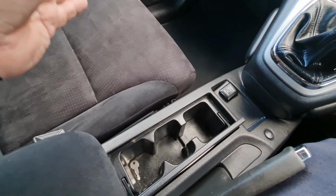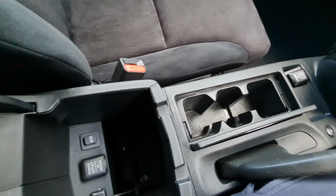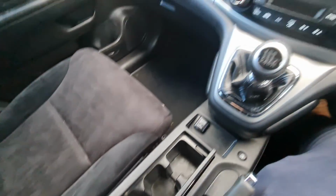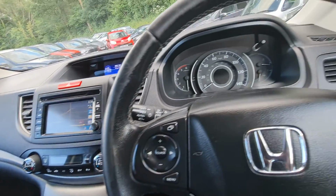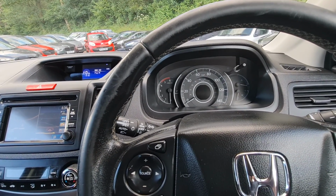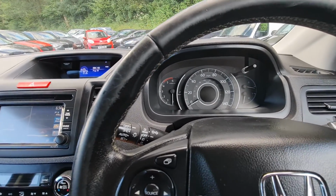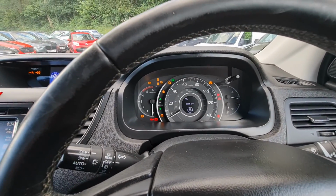Three cup holders down here, and a nice armrest which you can adjust, and which has also got a little bit of extra space inside it, along with auxiliary sockets for your music. Car's got parking sensors and the parking camera on it, which is great. Let's fire it up and show you how they work. So, just put this on.